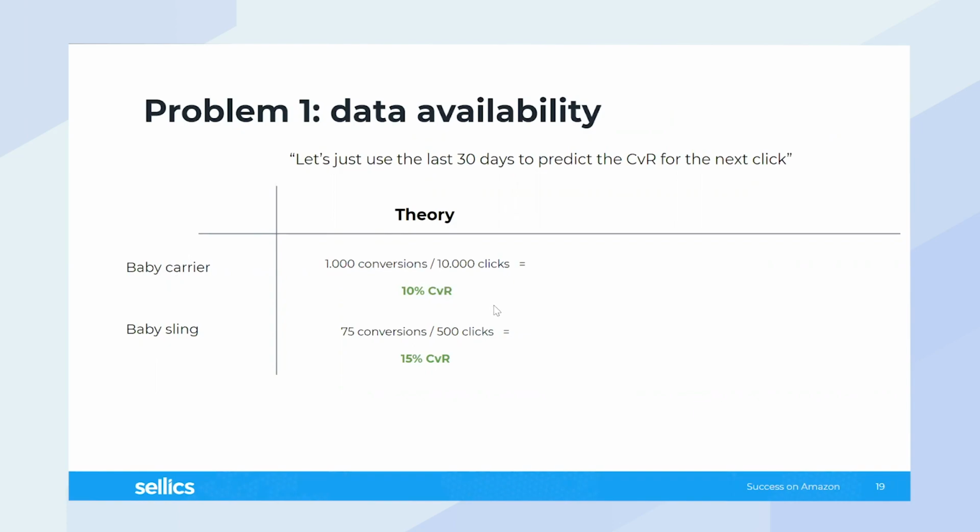And then we have another keyword with 75 conversions out of 500 clicks. So we calculate the conversion rate again of 15%. That's what we hope for, right? The reality, however, looks much more like this. You have a keyword where you have 0 conversions out of 8 clicks and you have 1 conversion out of 3 clicks. So the amount of clicks that you have for most keywords is significantly lower than what you need to really make a proper prediction.